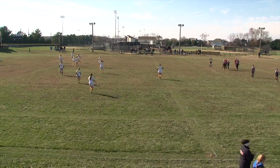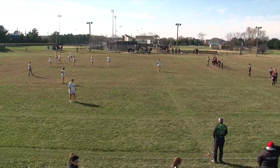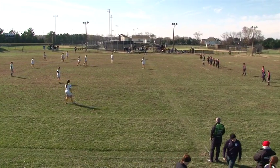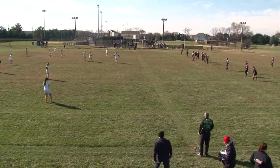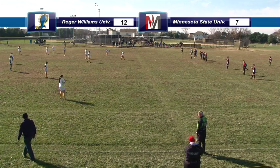Welcome back to the second half of our first semifinal matchup. Roger Williams in white facing off against Minnesota Moorhead in black. Halftime score when we left 12-7. We are ready for the second half kickoff.